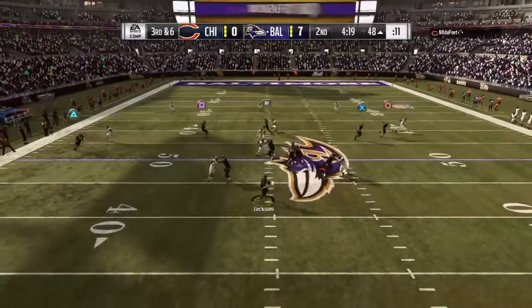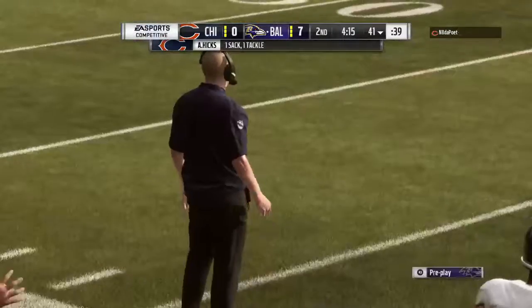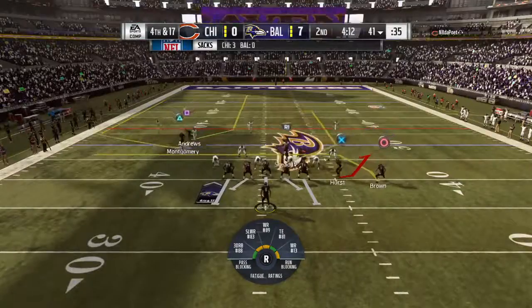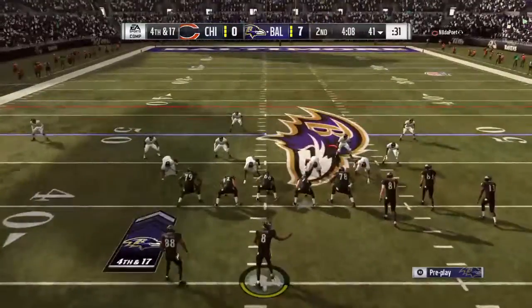To throw on 3rd down, Jackson. And he'll be hit from behind and taken down. Akiem Hicks in there to drop him for a loss of 10. And it'll be 4th and long.